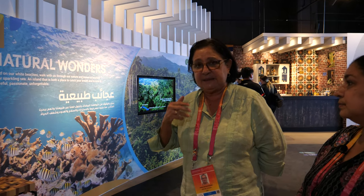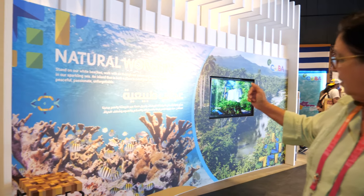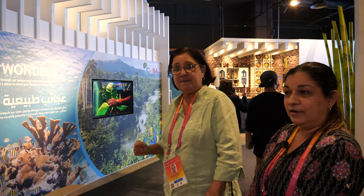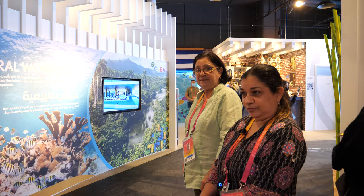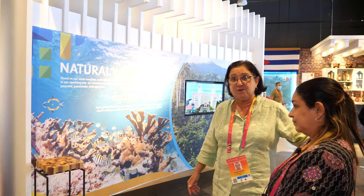Es muy característico que los turistas lleguen porque son fondos marinos. It's very typical that tourists go to these coral reef areas which are perfectly preserved. What do you do to preserve them? ¿Qué se hace para preservar estos fondos marinos? Por eso Cuba, estamos precisamente en el área de sustentabilidad. We are in the sustainability area precisely because Cuba develops tourism with the five pillars of tourism, meeting the five main pillars of international tourism.